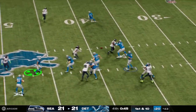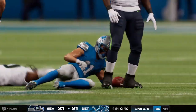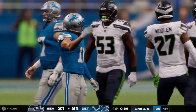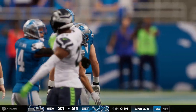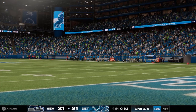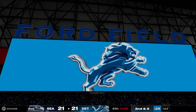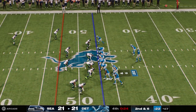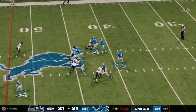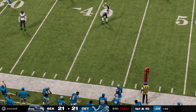Goff. This pass complete to Raymond. And they'll get about 4 here as he is taken down. These are the type of plays that drive a coach crazy in the film room, and you have to learn as a quarterback to avoid. You can take some chances. You can push the ball downfield, but not only to pick up a couple yards. You got to pick your chances of when you want to be aggressive, and you got to make sure you make better decisions going forward.